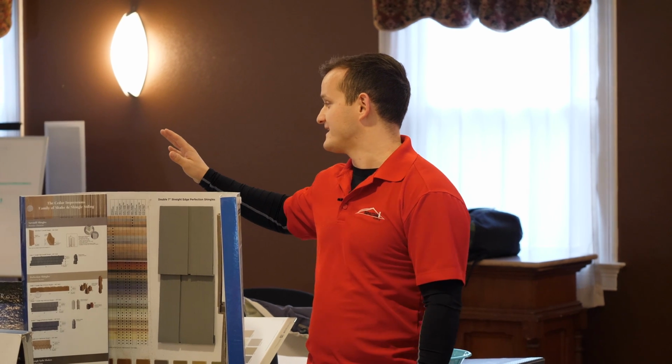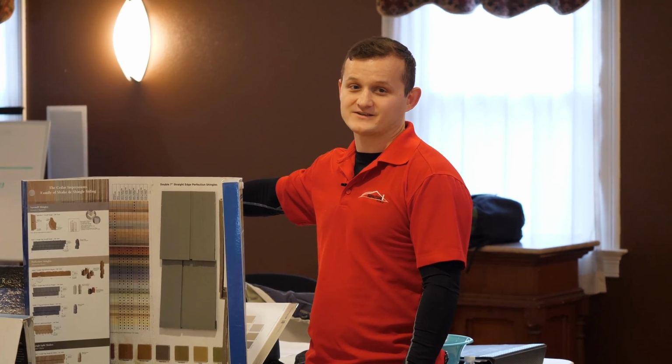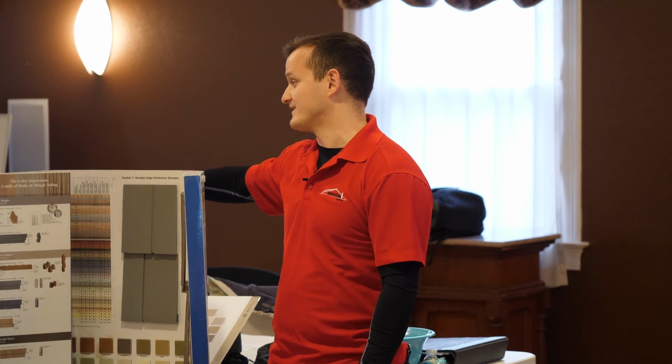Because most people don't realize that your roof actually accounts for 40% of your curb appeal if you're going to sell your house. Most people don't really realize that. So one of the first things you see, especially if it's new. So it actually does help with the sale of your house.